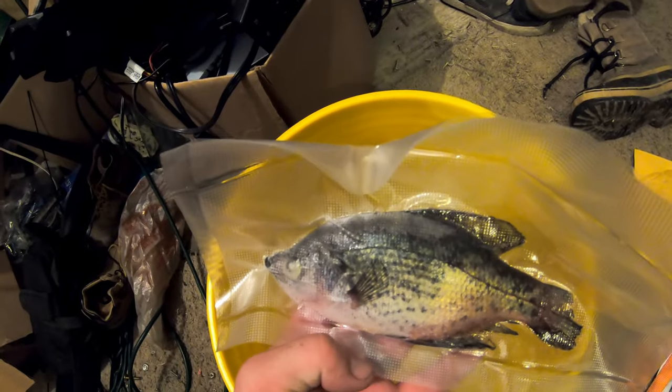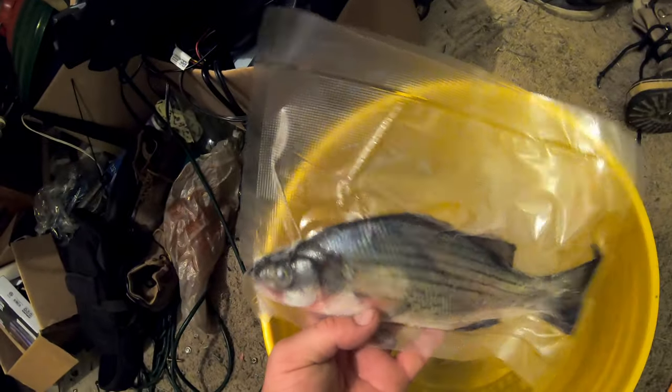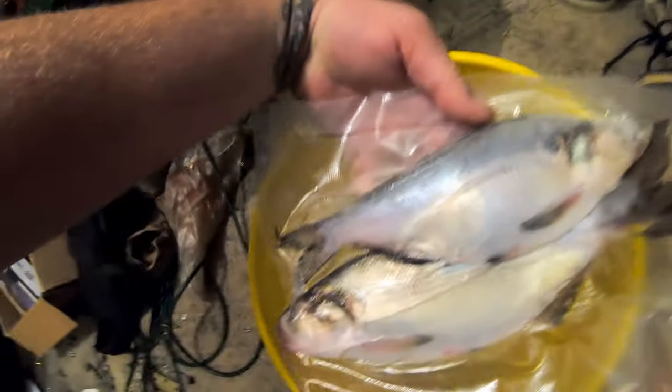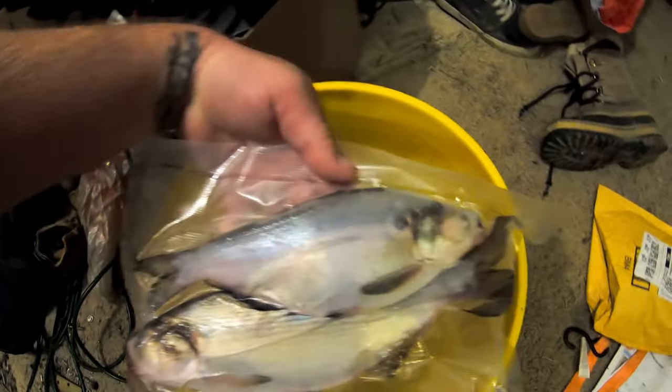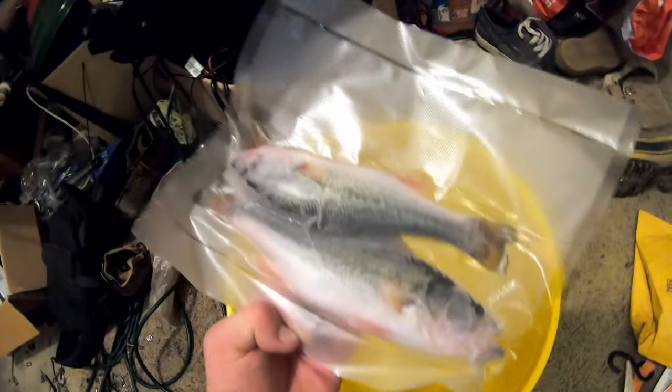There's a crappie. This guy died in the tank this week, so he's fairly fresh. Some striped bass, just got him today. Got these real big gizzard shad today, and got this big fat boy today, and a couple of real small bass that I was able to catch. So this is what I'm going to be using tonight.